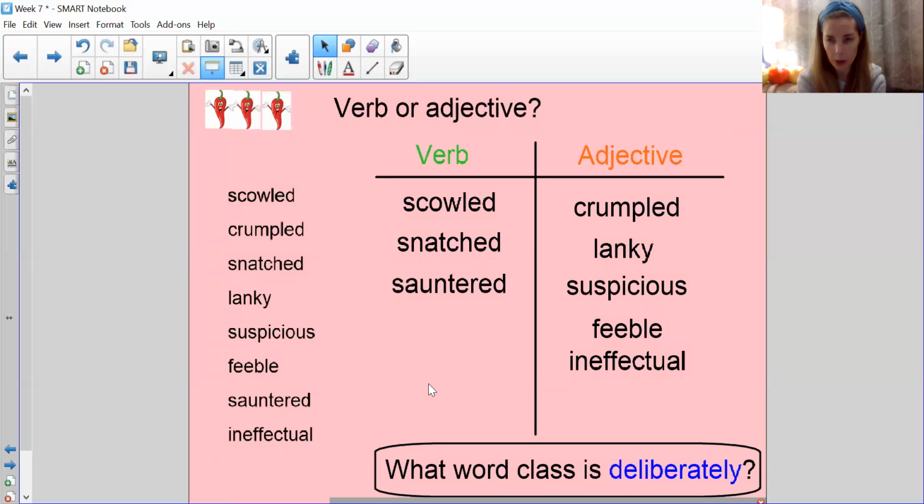And I'll give you a clue. There's a big clue at the end of this word. What does this word end with? And what do most of this word class end with? They end with ly. So well done if you said it was an adverb, because an adverb describes a verb. So if you're doing something deliberately, you're doing it on purpose, and that is the action that you are describing.